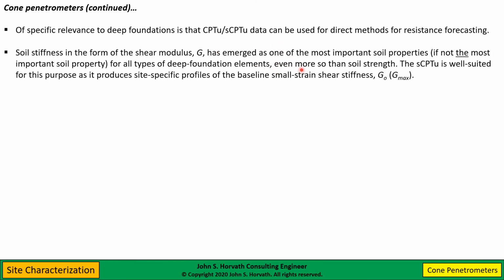And again, soil stiffness in the form of shear modulus G has really emerged as one of the most important soil properties for all types of deep foundations, even more so than soil strength, believe it or not. And what we get from the seismic piezocone, as I'll show you, you measure the shear wave velocity, and from this can calculate what we call the small strain or quasi-elastic shear stiffness.